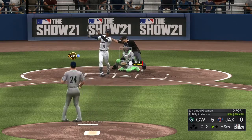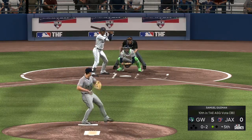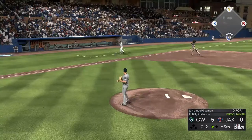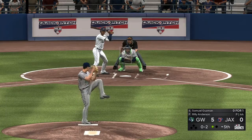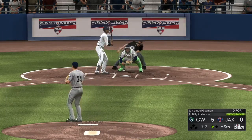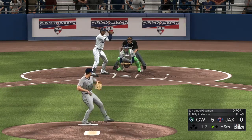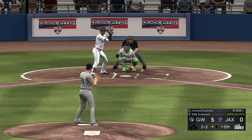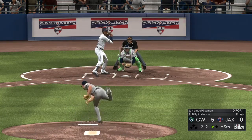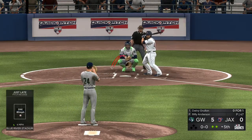He's 0-1 after grounding out in his only trip to the plate so far. The windup and the 0-2 pitch. Swung on but fouled off to the left. The next 0-2. He's going to find out quickly. Guys are even more selective up here in AAA. And he just misses inside with the fastball there. And he looks at a sinker for a called third strike, and now there are two gone.